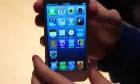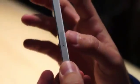Familiar home button here at the bottom. Everything else looks pretty familiar to those who've used the 4S. You'll notice a smaller SIM card slot here. That's because this uses the nano SIM instead of the micro SIM on the 4S.